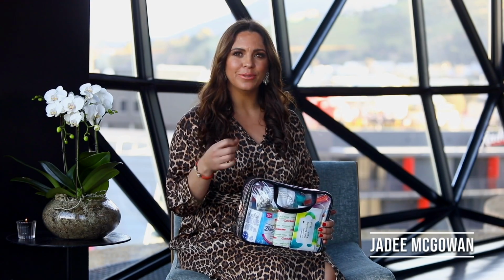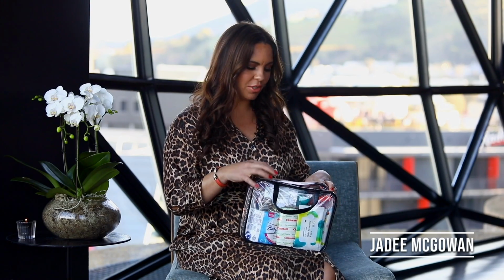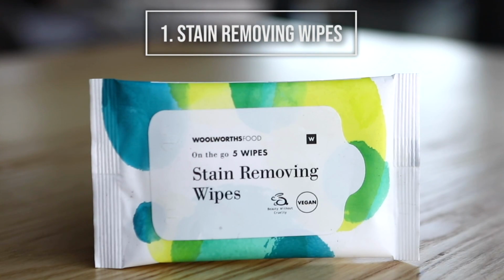I bought them at Checkers and they're really handy, and you'll see a few of them. They come in a great kit. So this is really nice for you on your wedding day, or just grab any toiletry bag you want to. So I'm going to open it up and show you a few of my favorites, which I think are really nice for you. So the first one is stain removing wipes.